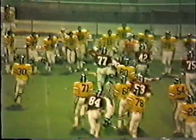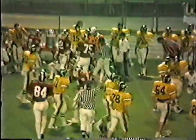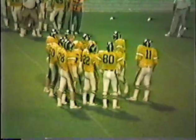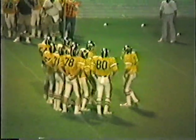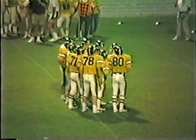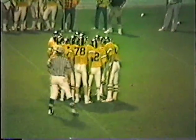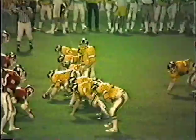On the option play, crossing back to Hambrick. Hambrick sweeping wide around the right side is dropped by Early inside Guntersville territory on the Wildcat 48-yard line. Needed 3 yards, gained 2 3/4. This will be third down and about a foot. On a third down, less than one.